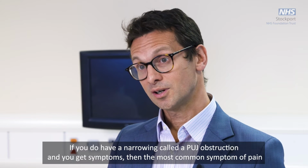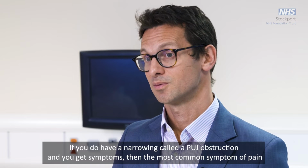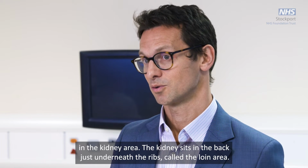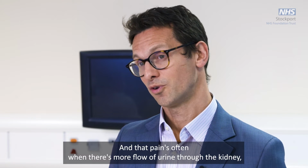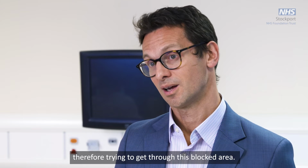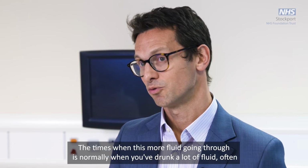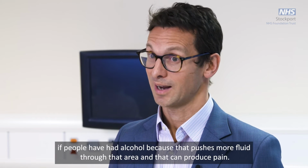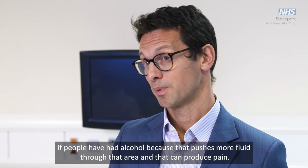If you do have a narrowing called a PUJ obstruction and you get symptoms, then the most common symptoms are pain in the kidney area. The kidney sits in the back, just underneath the ribs, called the loin area. And that pain's often when there's more flow of urine through the kidney, therefore trying to get through this blocked area. The times when there's more fluid going through is normally when you've drunk a lot of fluid.